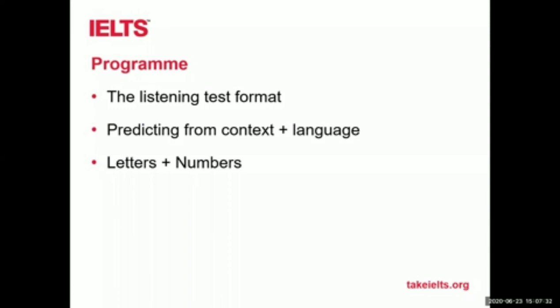test, as in real life, you have to listen for specific pieces of information, and actually quite often these are both letters and numbers, maybe names of people, that kind of thing. So it's based on sort of real life situations, survival skills, so we'll practice that.